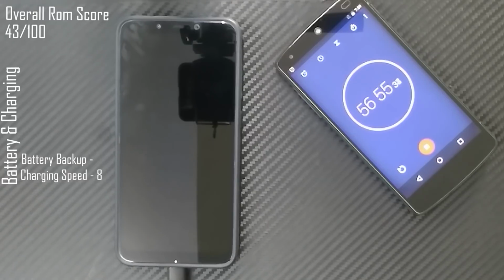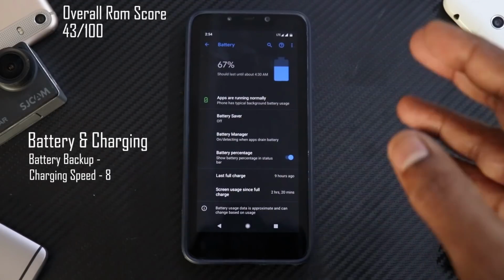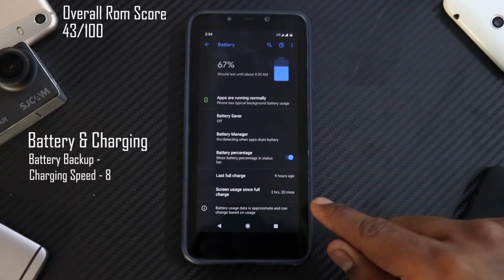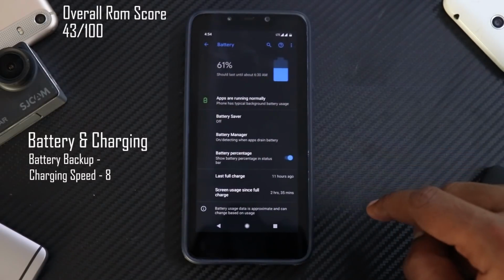So that is really good speed. And let's quickly have a look at some screenshots of the battery life that I got in the last 3 days. As you can see in this first screenshot over here, last full charge was 9 hours back, and I did have 2 hours and 20 minutes of screen usage.